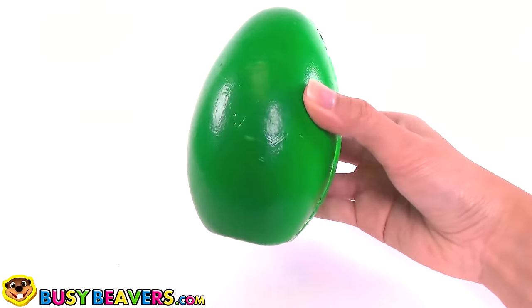A, B, C, D, E, F, G. H, I, J, K, L, M, N, O, P, Q, R, S, T, U, V, W, X, Y, and Z.